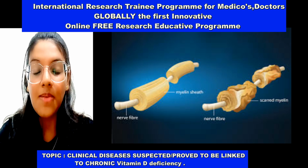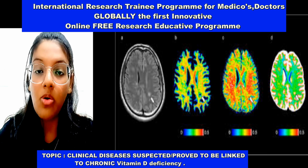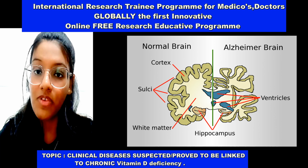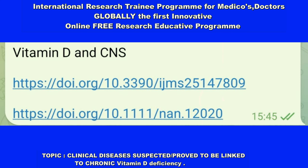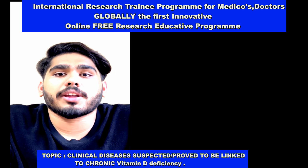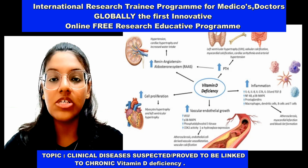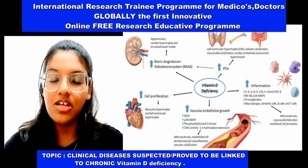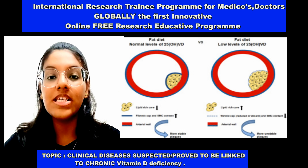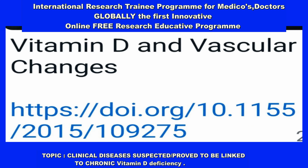It has been found that it plays an important role in multiple sclerosis, and deficiency of vitamin D also plays minor roles in diseases like Alzheimer's, Parkinson's, autism, and even schizophrenia. The second one, have you researched about low vitamin D causing vascular and cardiovascular diseases? Low levels of vitamin D favor atherosclerosis, enabling vascular inflammation, endothelial dysfunction, and also formation of foam cells and proliferation of smooth muscle cells. This may in later stages even lead to blockage of coronary arteries, leading to myocardial infarctions.